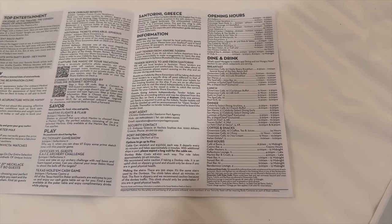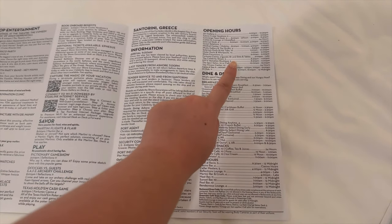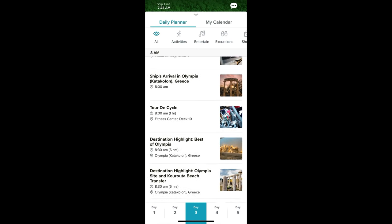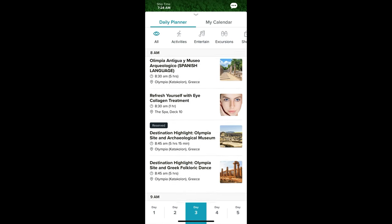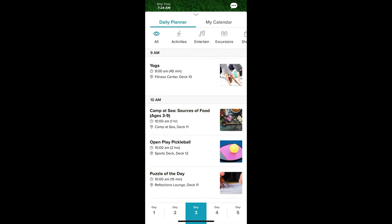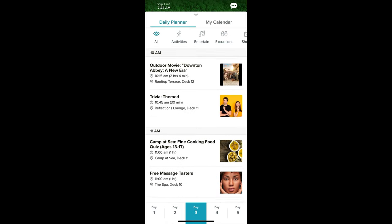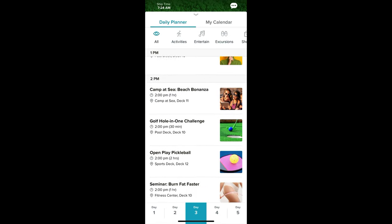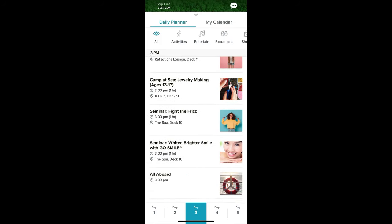And this newsletter also gives you the opening times of all the venues. So it's quite handy to take a picture of that, but it is also on your app if you have that. So this is on the Celebrity app, and on the daily planner you'll be able to see every single day everything that's going on, every activity, every bit of entertainment, every excursion, every time that there's something going on with a shop like a sale, etc. You'll be able to see it all on here.